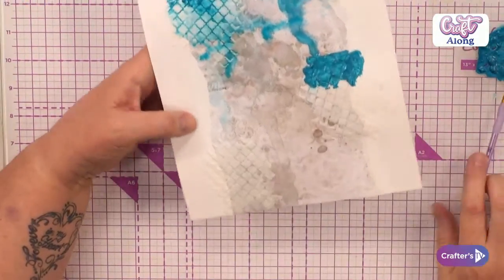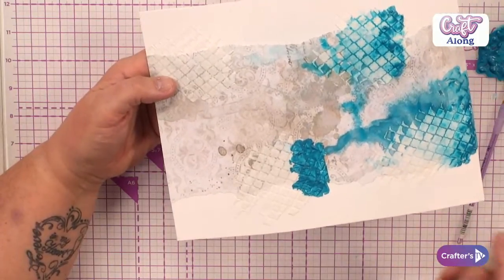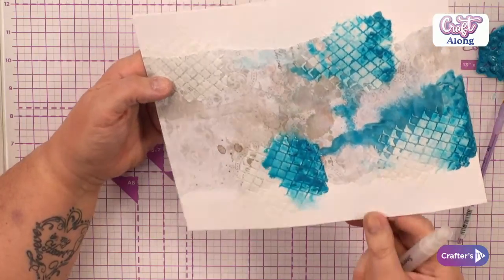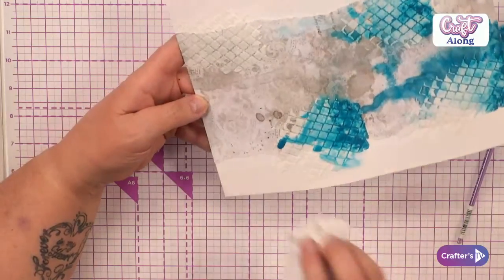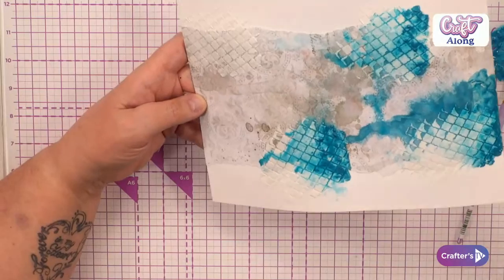So again, I've put it on here. Turn your artwork round so that you've literally, I'm right-handed, so I'm spraying it literally across here. So again, it's running down into those little cracks and areas. Don't let it go too far. Don't let it get out of hand. Stay on top of it.